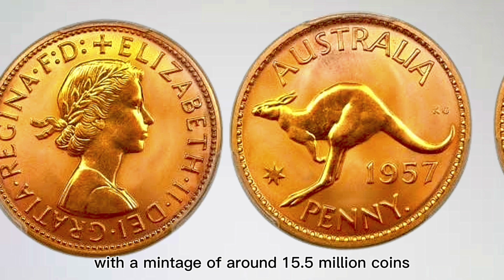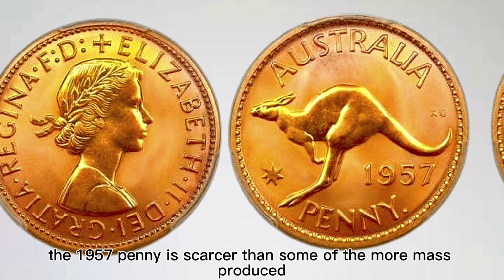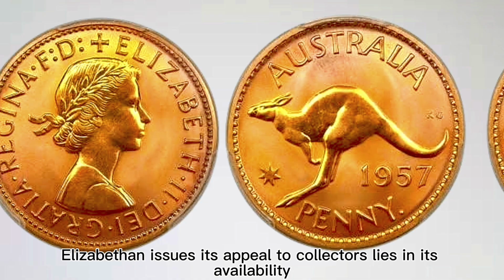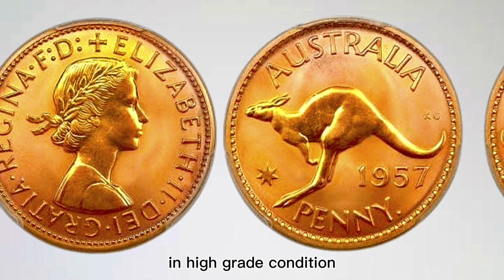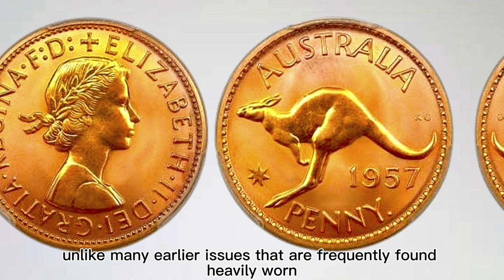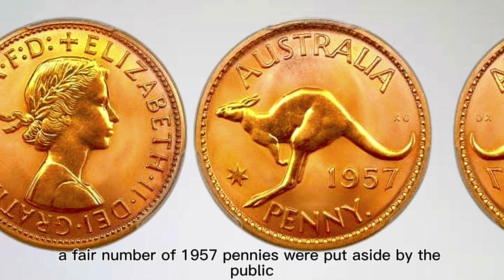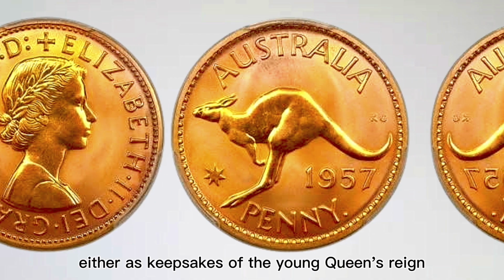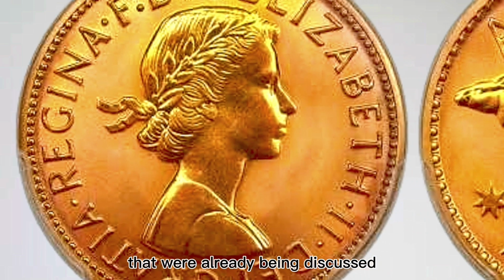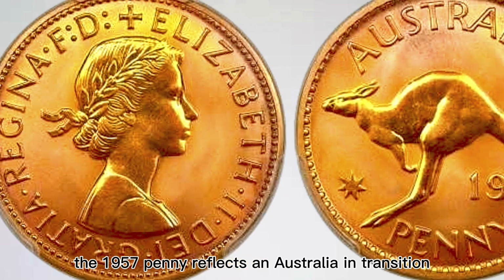With a mintage of around 15.5 million coins, the 1957 penny is scarcer than some of the more mass-produced Elizabethan issues. Its appeal to collectors lies in its availability in high-grade condition. Unlike many earlier issues that are frequently found heavily worn, a fair number of 1957 pennies were put aside by the public, either as keepsakes of the young Queen's reign or in anticipation of decimal currency changes that were already being discussed. The 1957 penny reflects an Australia in transition.